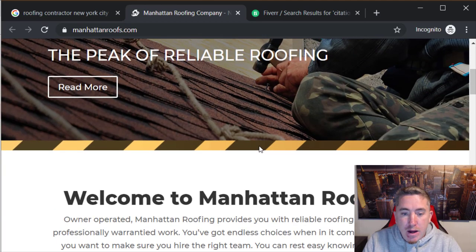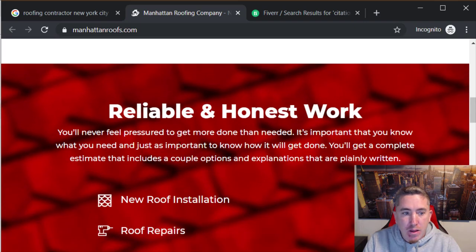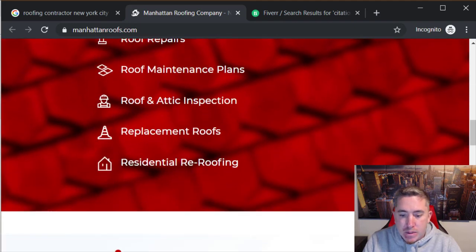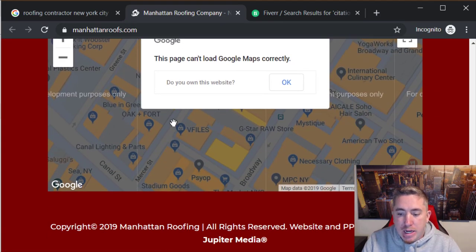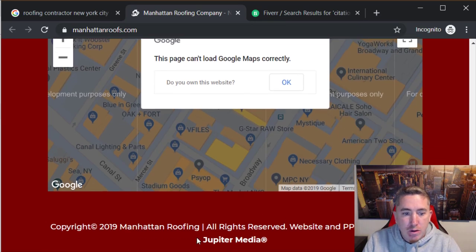Here, let's go down a little bit. Here they have a little something about what they do and who they are. They're reliable, honest work. This site does seem trustworthy. However, it doesn't show how long they've been in business. Overall, it looks like it's outdated or possibly done years ago. I'm not really sure. It doesn't show who put the website together here.